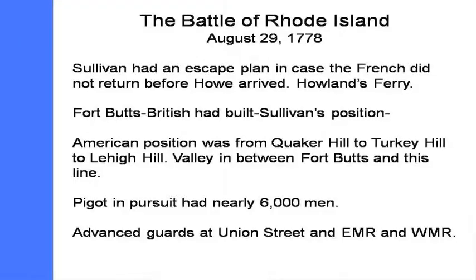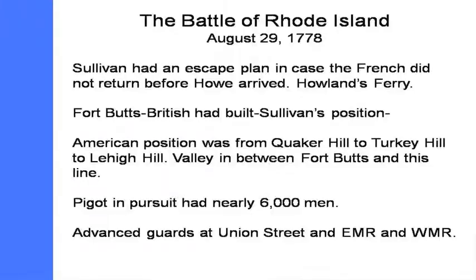The British had built the fort, but again, they had evacuated, and so the Americans now moved in, and that's where Sullivan was in command from. So the plan for the American position was from Quaker Hill, and Quaker Hill is where the town hall is. Okay, down Headley Street to Turkey Hill, right above the compactor station. Okay, and across the island that way, and eventually to Lehigh Hill.